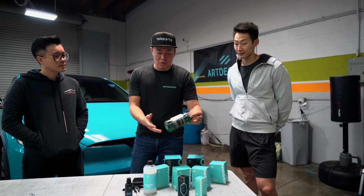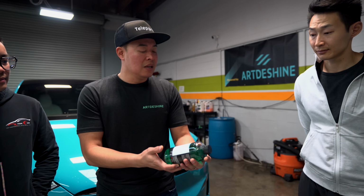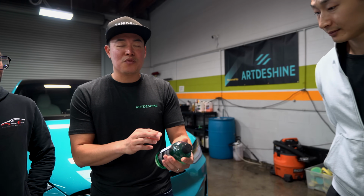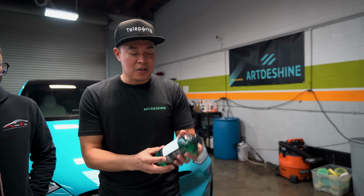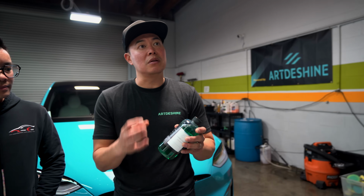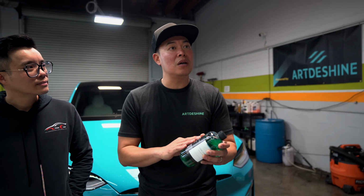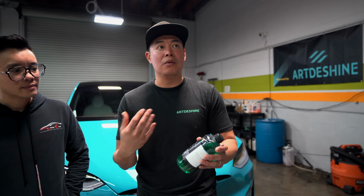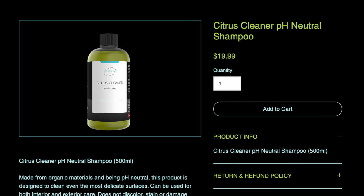So as an example, this is our organic cleaner, right? It's an alkali solution, pH 12. This is for your heavier washes. So once every 3 months, this solution will be able to give your car a deep clean. But I would not recommend this for everyday wash. What I would recommend is our other product, which is our pH neutral. You always want to use a pH neutral if you're going to be washing your car more than once a month.